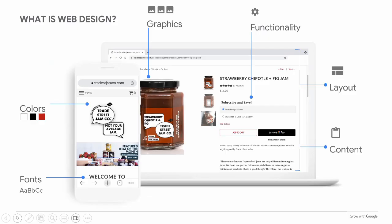So we're talking about websites today. Let's start by reviewing the basics of web design. When people hear web design, they often think about graphic design. That's how the website looks and feels. But the look and feel is just one component of web design.